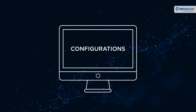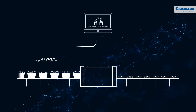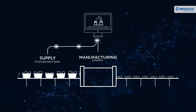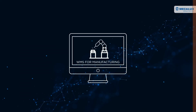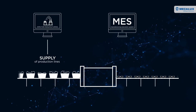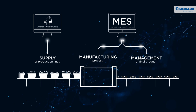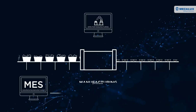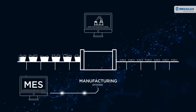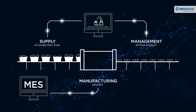Let's look at some possible management scenarios. In the first, the WMS for manufacturing module controls the supply of the production lines, the manufacturing process, and the management of the final product. In the next 2 cases, management is carried out jointly with the MES. Here, the module is charged with supplying the production lines, while the MES takes care of manufacturing, as well as management of the final products. And in this scenario, the MES is responsible for the manufacturing process, while the easywms module supplies the production lines and manages the final products.